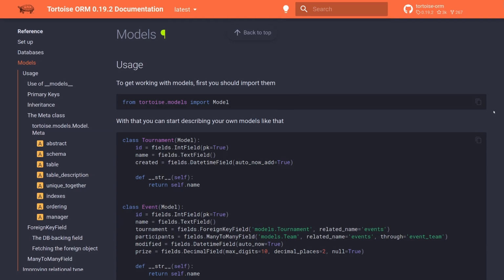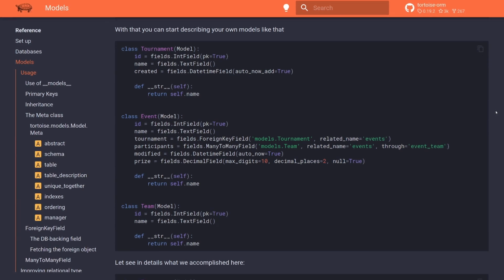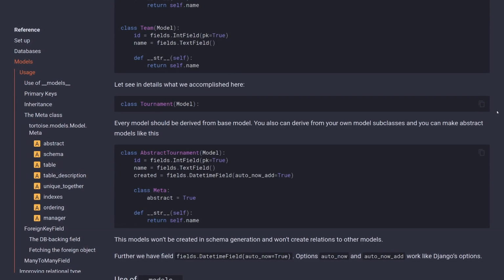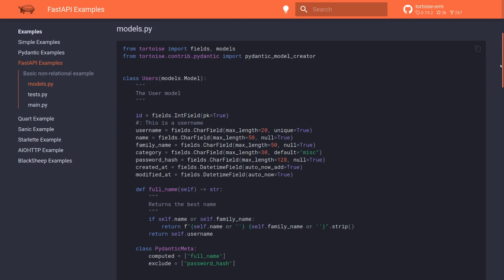So one thing that I always like to look for when I'm choosing something, a new package or a new framework to learn, is the documentation. I always kind of think that if you're proficient enough in a language, the official documentation should be enough to get you started, and it certainly is in this case. There's loads of clear examples, how to work with things, what you need to do to get started.